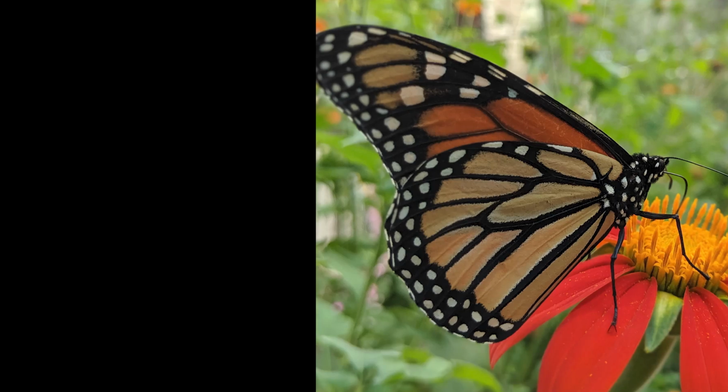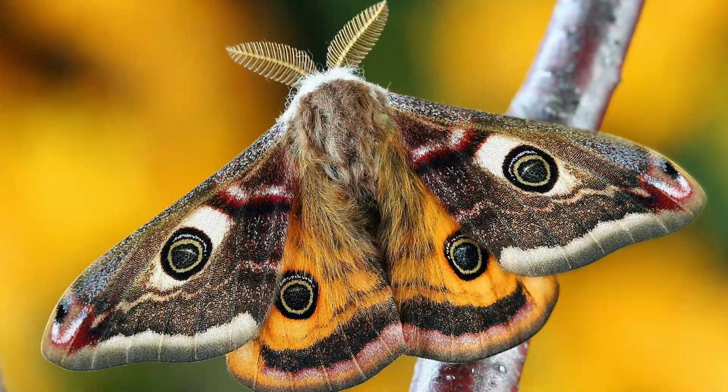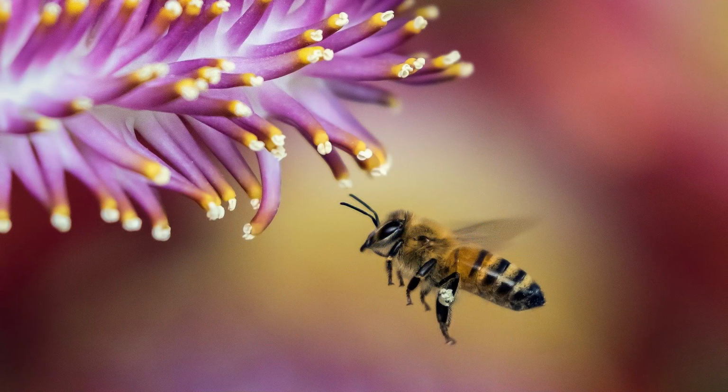Bees are part of a group of many different animals known as pollinators. As pollinators, these animals help plants with flowers make fruits and seeds. Animals like butterflies, bats, moths, ants, beetles, and bees make up just some of the pollinators of the world. And these pollinators do important work called pollination.